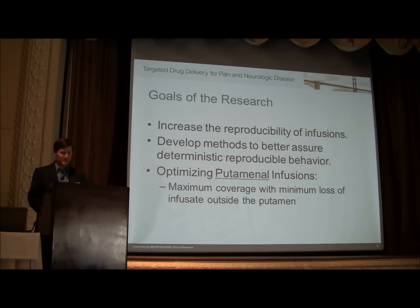Okay, so the research focuses on understanding the mechanics of extracellular fluid flow in the brain during convection-enhanced delivery. Our hope is with this understanding, we can make infusion distributions more predictable and more reproducible, something we've heard a lot about over the last several talks on CED. Knowledge of the physics governing infusions we think will be generally applicable to different regions of the brain. However, this study is dedicated to understanding specific issues related to optimizing infusions of the putamen. We assume that ideally you want to maximize the coverage of the putamen while minimizing loss to surrounding tissues. Depending on what you're infusing, there might be variations on this, but that's going to be our starting assumption. So in particular here, I'm going to focus on the pathways that might lead to loss of infusate outside of the putamen.